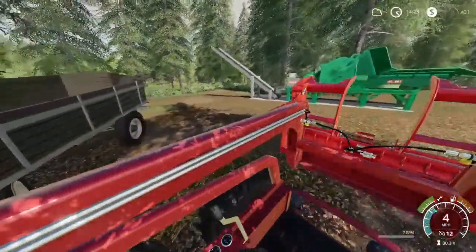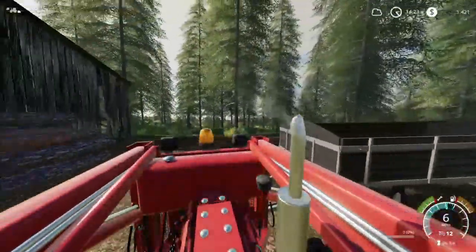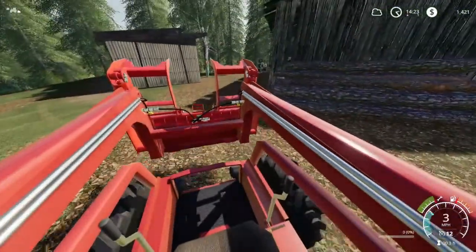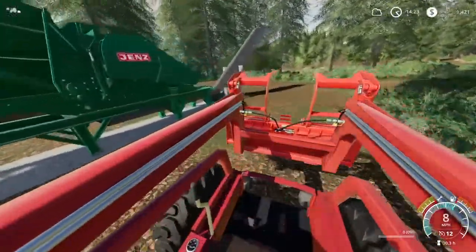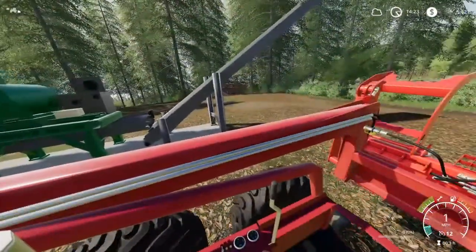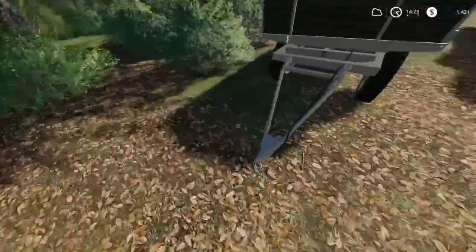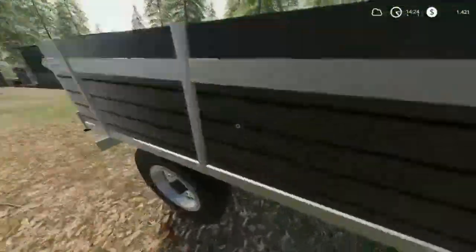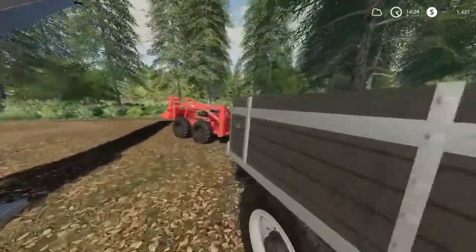We could put this. Oop. Turn too tight. Actually put this. I'll pull it around a little more with the pickup truck. Oh, yep. Okay. There we go.